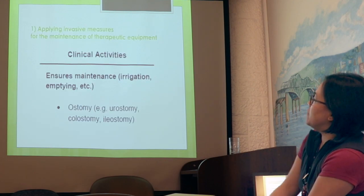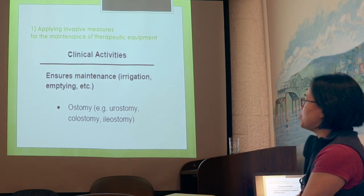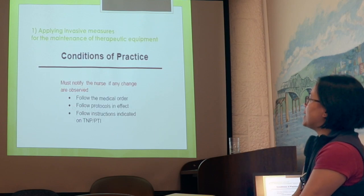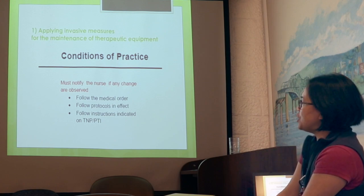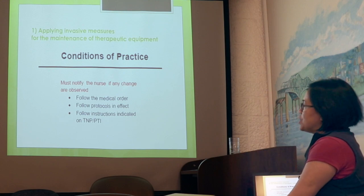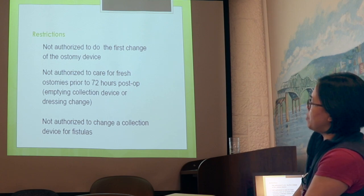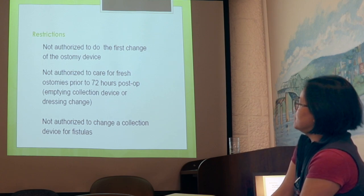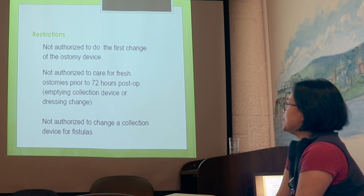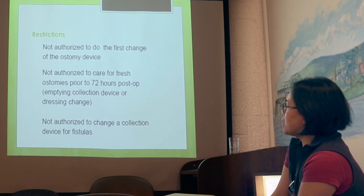There are also clinical activities for ensuring maintenance of irrigation and emptying of ostomies, urostomies, colostomies, and ileostomies. Again, the conditions of practice, they must notify the nurse if there are any changes observed. They follow the medical order, the protocols, and the instructions on the PTI. Restrictions, they're not authorized to do the first change of the ostomy device. They're not authorized to care for fresh ostomies within the first 72 hours post-op, including the emptying and the dressing change, and they're not authorized to change a collection device.